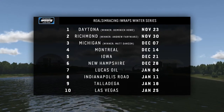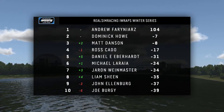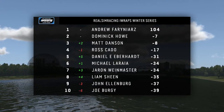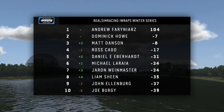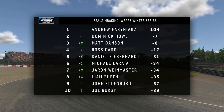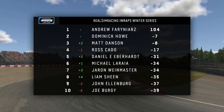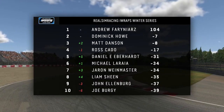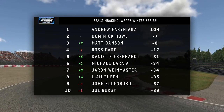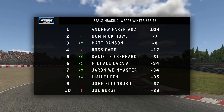But points-wise, coming into this, Andrew Freitage's advantage at the top of the championship, despite a loss, did grow a little bit. But Danson, Cato, you've got all these other drivers, Dominic Cowe, your three race winners in the top three positions. Jonathan, we could be in store for a great championship battle, and we heard it from Danson last week, right? The fact that maybe we didn't mention him as a championship contender in those first couple of weeks, he used that as motivation. Now he needs to take a race win from last week and turn it into some momentum to not let that 88 car get too far away.